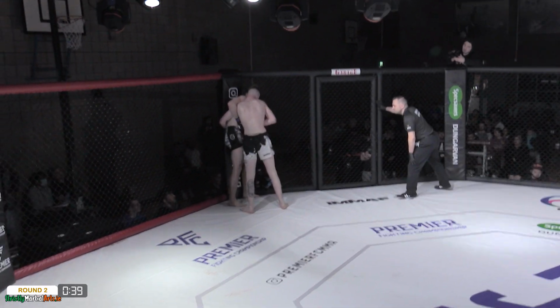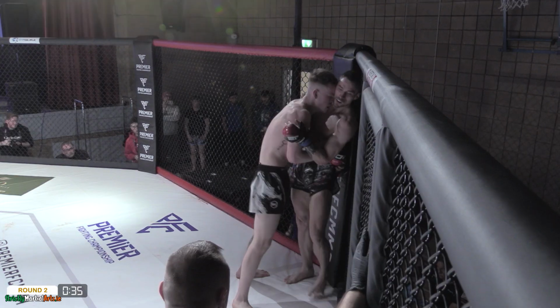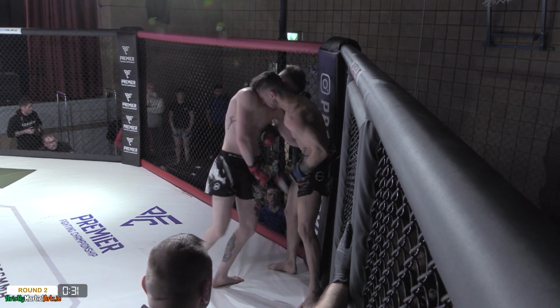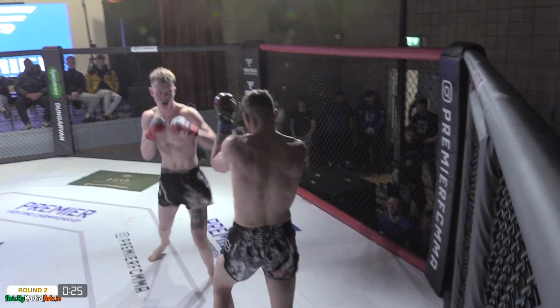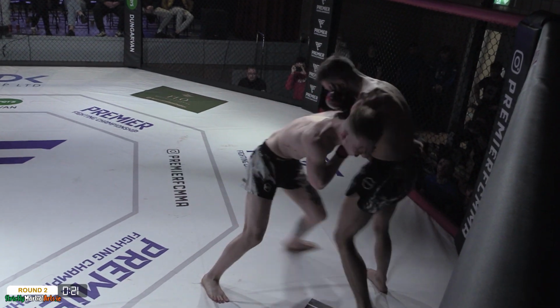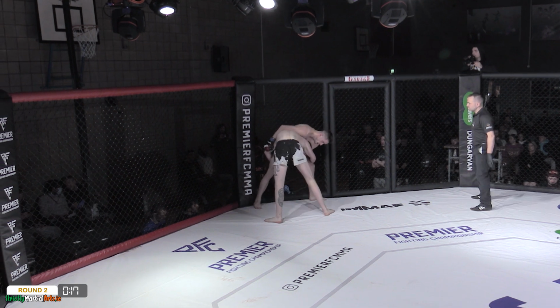Good strong base from Gera. You're right, Paul. He's a hard man to take down. Really is, yeah. He doesn't panic in these situations. Seems to have a good base all the time. And Moloney is no slouch at taking guys down, as he displayed in his first bout in September. And oh, that was an elbow. Yeah, it was kind of accidental, but they still hurt when they land.